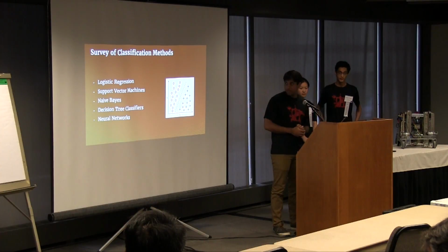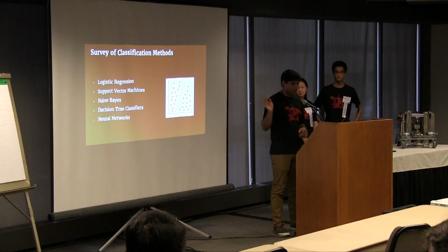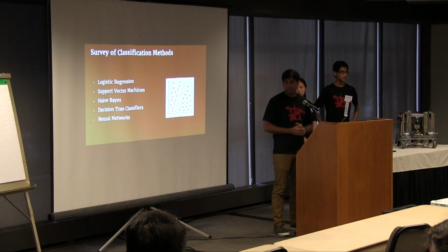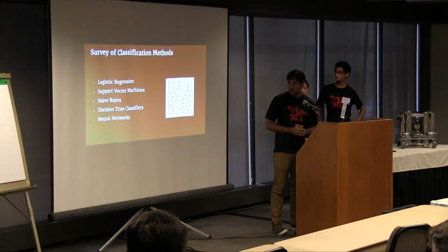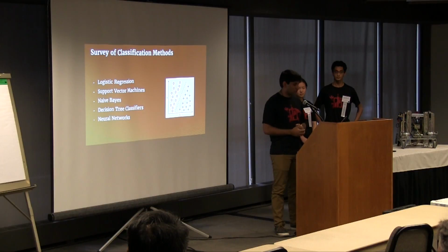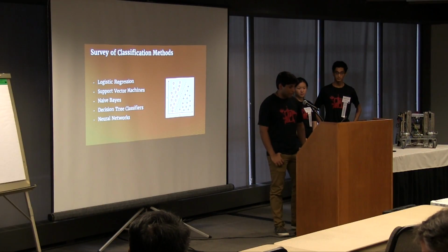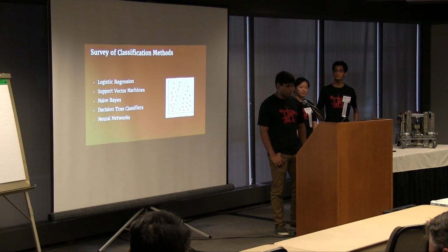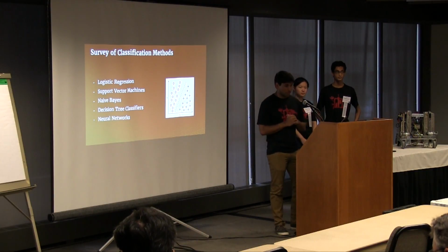All right, up there I have 5 different classification methods. I'm just going to briefly go over what these are, and you can definitely look into them. The one that we're going to be focusing on mostly today is the logistic regression one, but the other ones are widely used in industry and are things you can look into. The logistic regression classifier fits a sigmoid function to your data, and it returns a probability that your data belongs to a certain class.